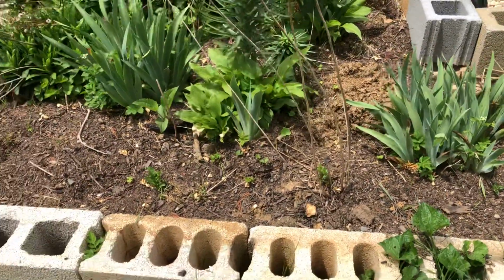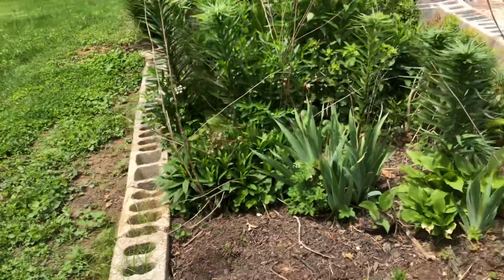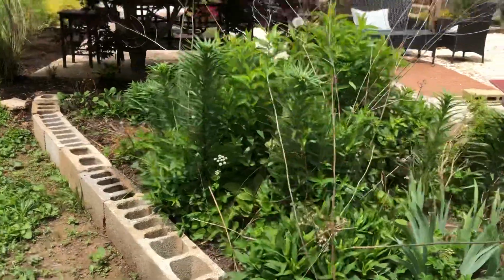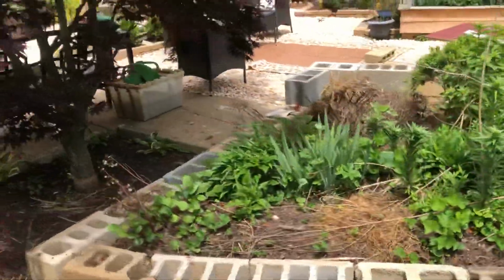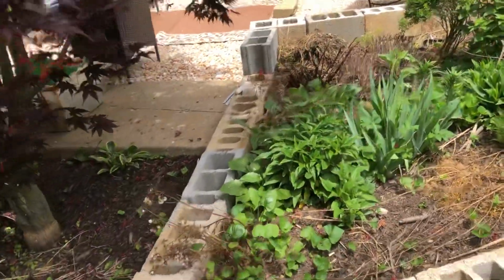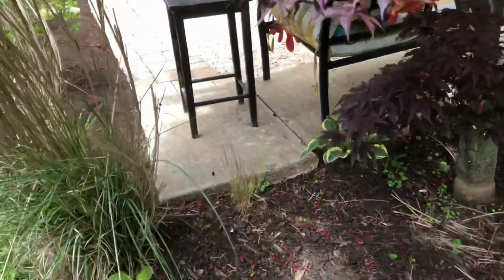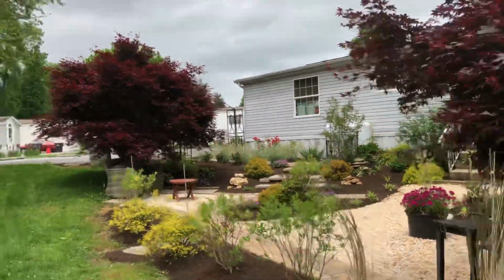I'm afraid they might kill them for whatever reason, because you never know what sprays are in the lawn. But then a bunch of stuff that I just plopped in there. And I'll probably put the sunflower that someone gave me back here. 3 little hostas around the maple. And I believe that is it.